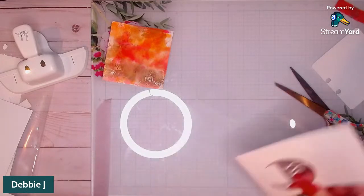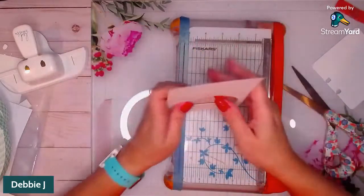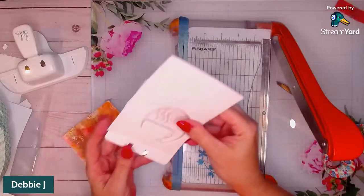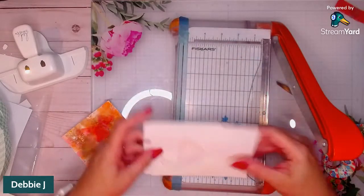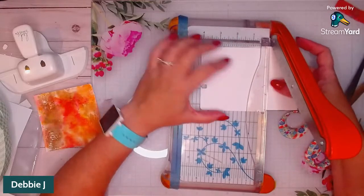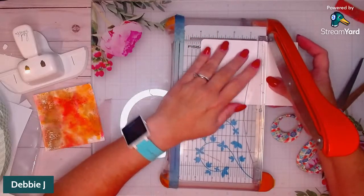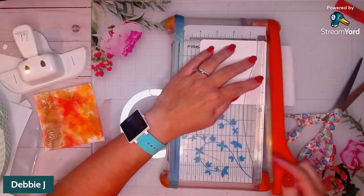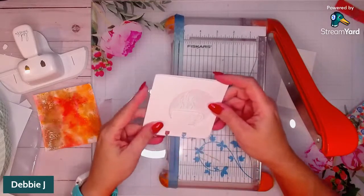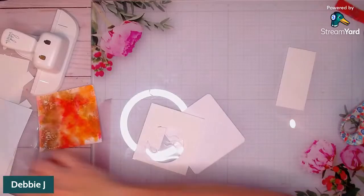Come on, honey. Okay, I need to trim that down to 4 inches tall because I didn't yet. Actually, it can be less than 4 inches tall, because I don't want it to go over those little bits there. So let me do this. And this is because I don't really feel like measuring it. So I'm just going to kind of fake it, right? And that should be close enough. So that's going to be kind of cute. That's what I'm looking for.